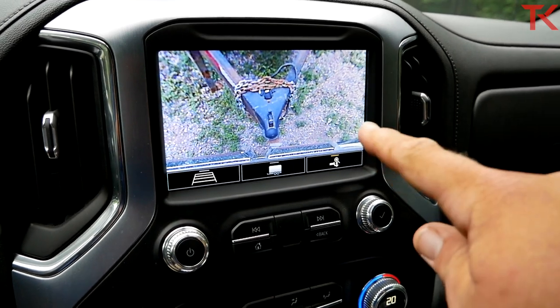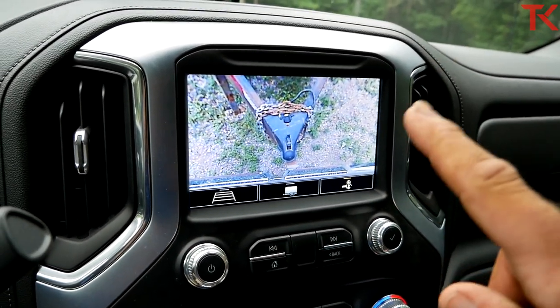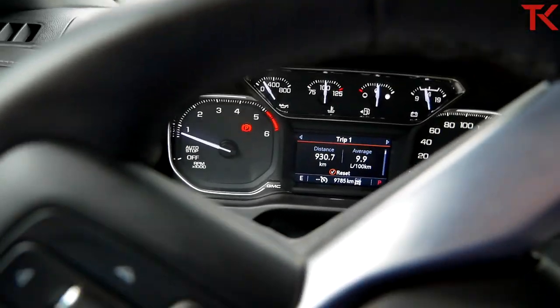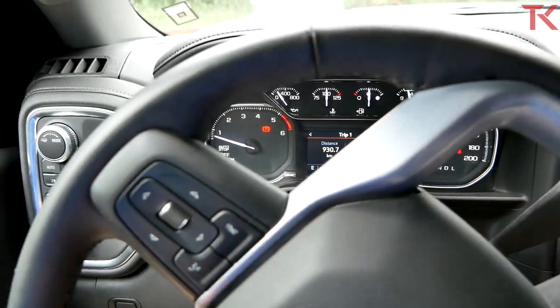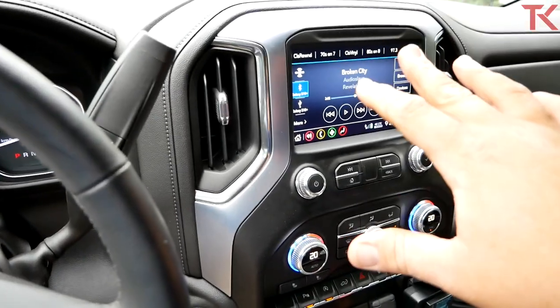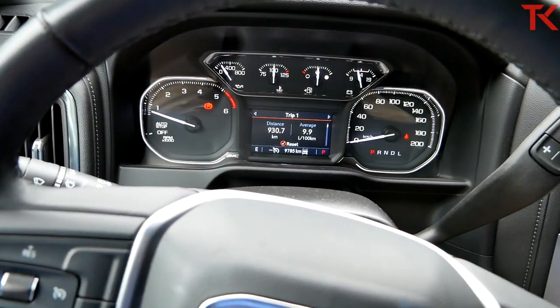And now here's the cool thing, guys. Because I touched that button, the truck now knows that I'm probably hooking up a trailer. So when I put it in park, automatically the electric parking brake comes on. I think that's really smart. Now, when you don't touch that trailering button on your camera system, the parking brake doesn't come on. So it's specifically because it knows I'm hooking up a trailer.